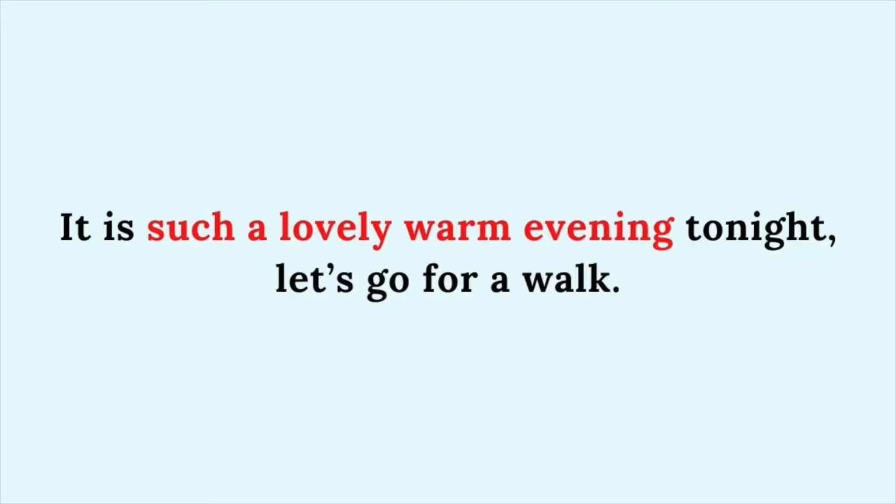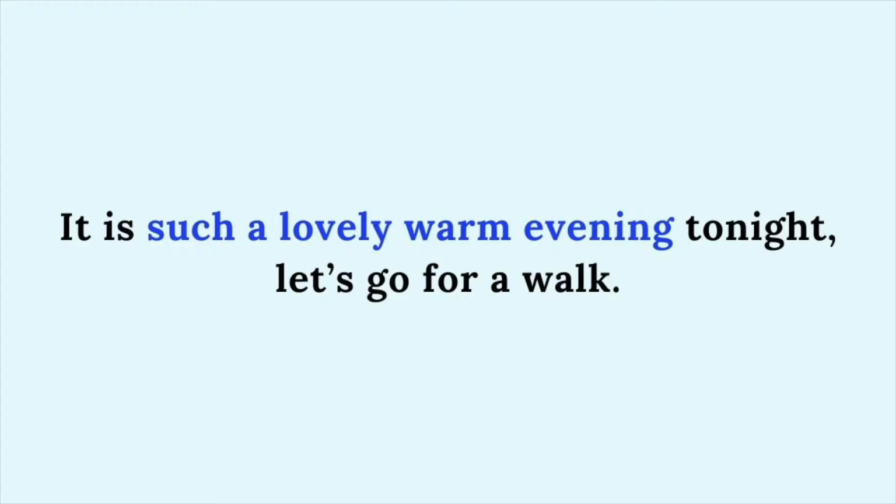What about this sentence? It is such a lovely warm evening tonight. Let's go for a walk. Is it correct? Yes, it is. Definitely you should say such a lovely warm evening, because you have a noun evening, you have 2 adjectives lovely and warm. That's why you use such a, because definitely you can count evenings, so you're supposed to put an article a, and a goes before lovely, so it starts with the consonant, so it's absolutely okay to say a lovely. It's convenient. We don't have to say an. A lovely warm evening. Correct.